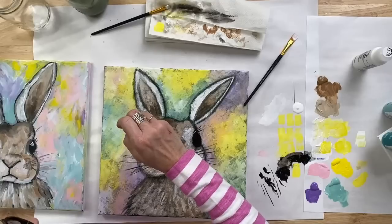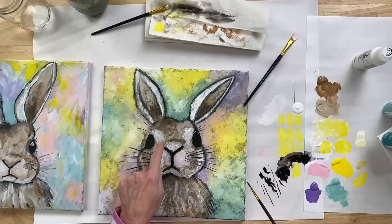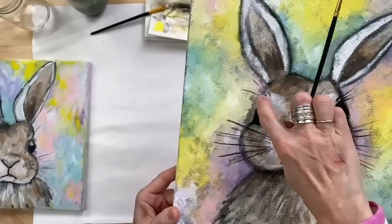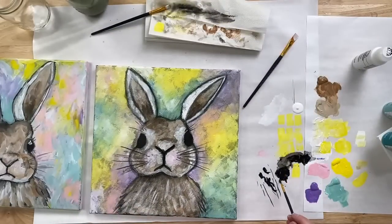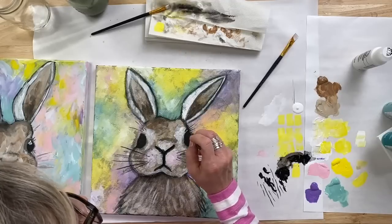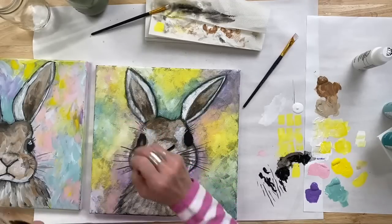Very light pressure, and you're just pulling one, two, three little whiskers. They're not whiskers. I'm going to say eyebrows. Sorry, Jess. From above the bunny's eye, you're going to do the same thing that are just the softest. You don't want him to look like a fashion bunny, but you're going to do just a few little light strokes that come off the top of his eye.